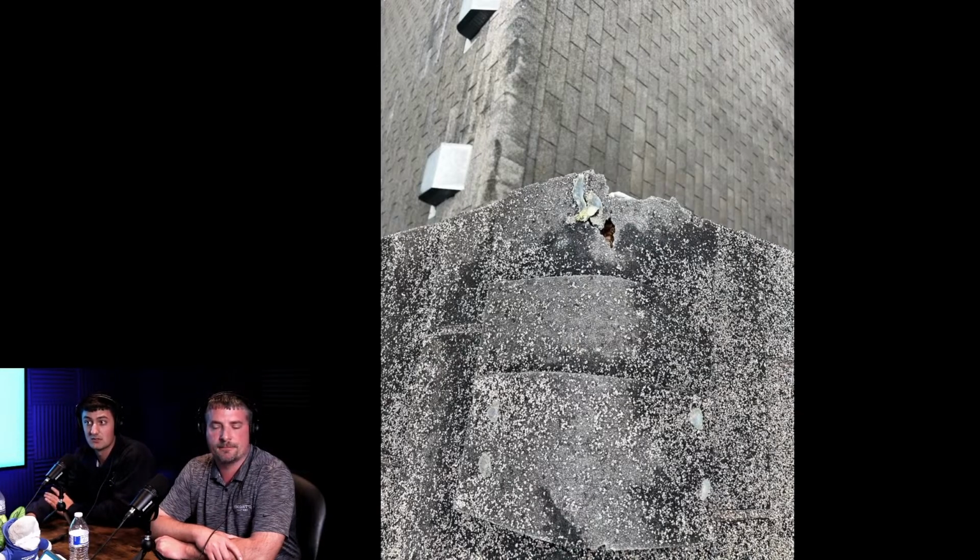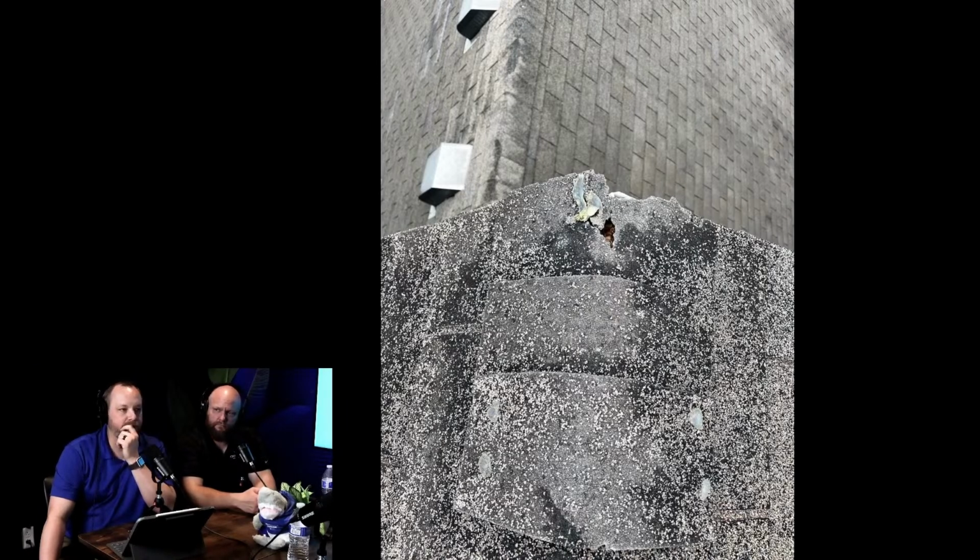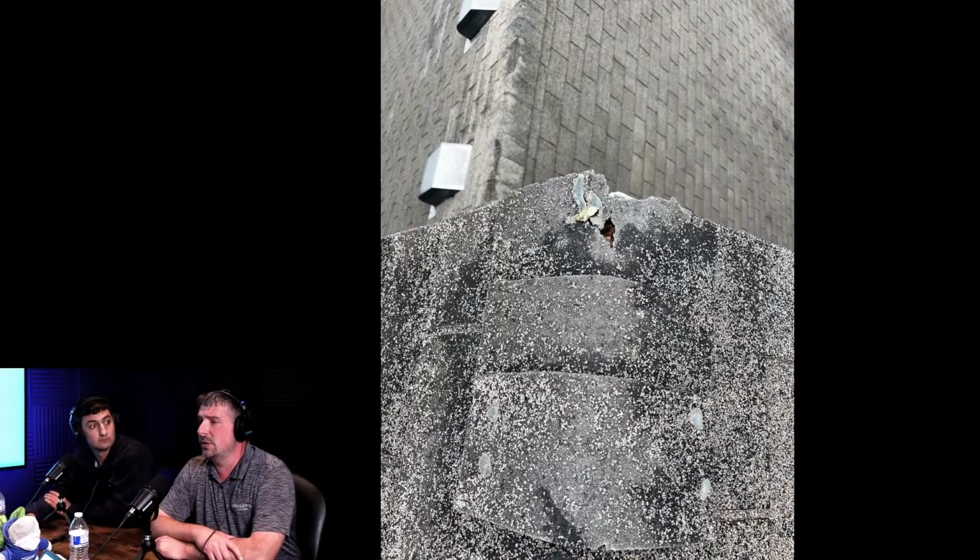repair. Looking at this picture, to add on to that as well, is it safe to get on that roof with the condition of the shingles? Are you causing more damage by getting on there if they're in this condition? It's certainly possible. If you're not minding your P's and Q's, if you're not watching your step, if you're not using your equipment properly, absolutely, that is a thing.